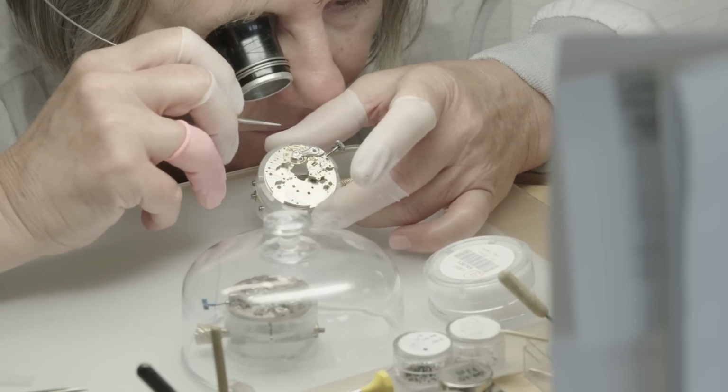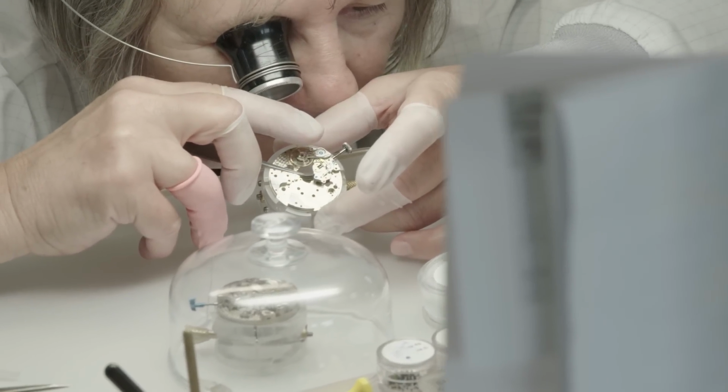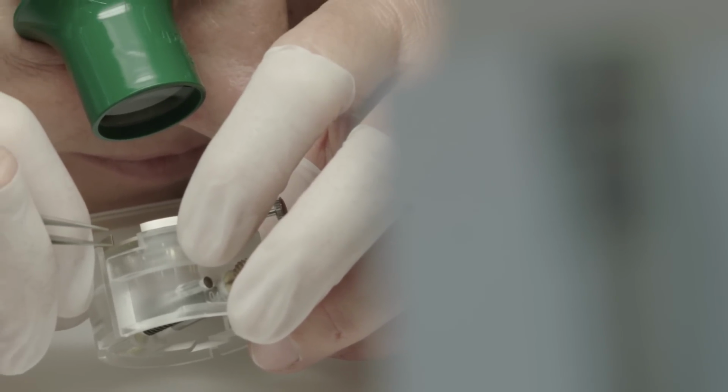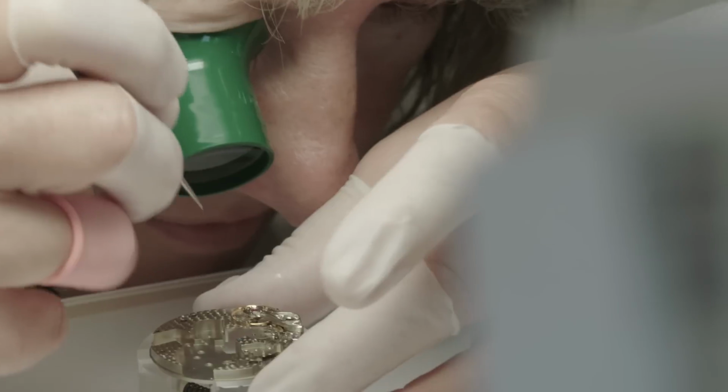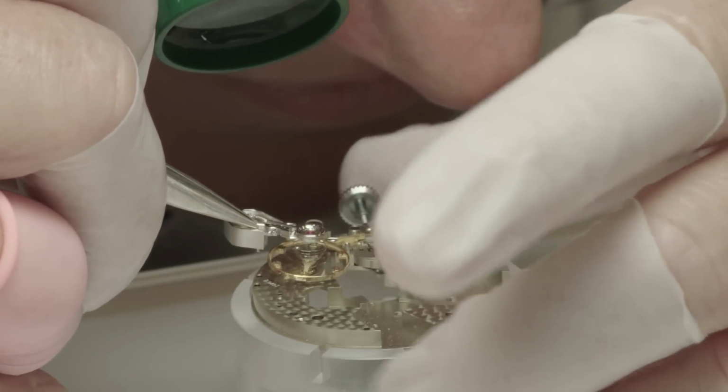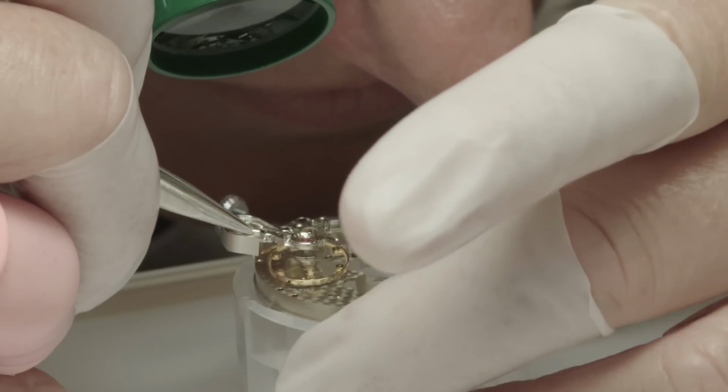This is the department where they do the regulating of our watches. So these are the specialists for the timekeeping. They are really the watchmaker who is assembling what I explained to you, assembling and cutting things. This is a completely different level. This is with the balance wheel and the hairspring.